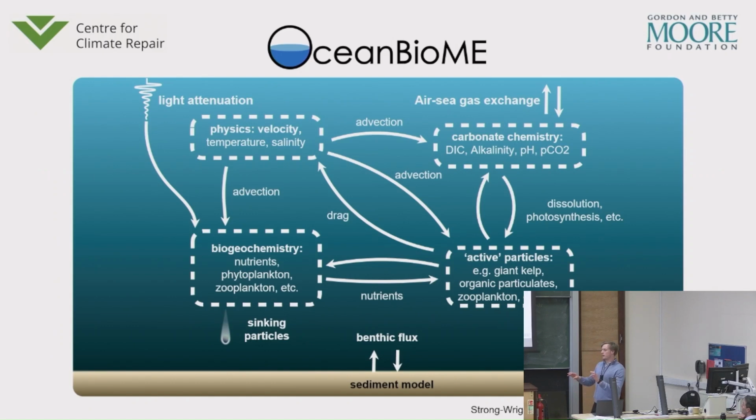And so now we've got these two pieces. We've got the effect of the kelp on the flow and the physical background, and now we need to add in the growth of the kelp, so that we can work out what types of carbon are coming out of the kelp forest.